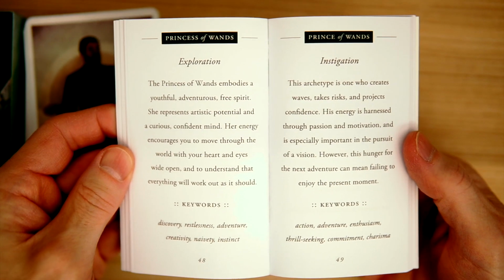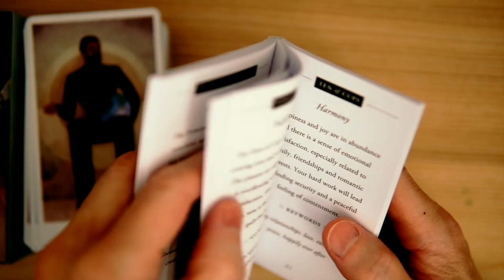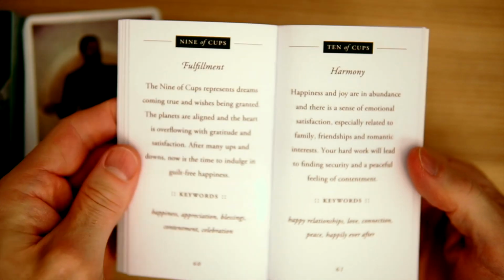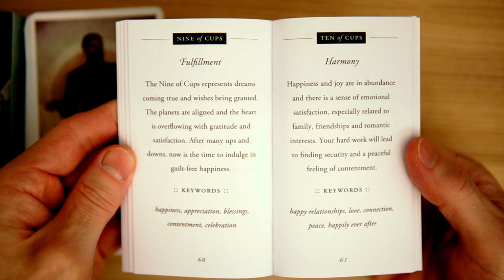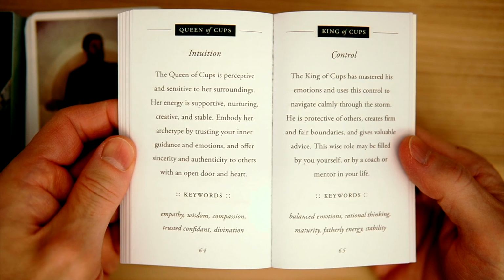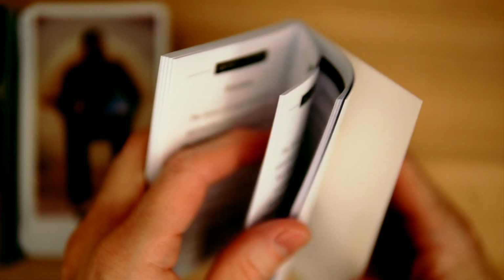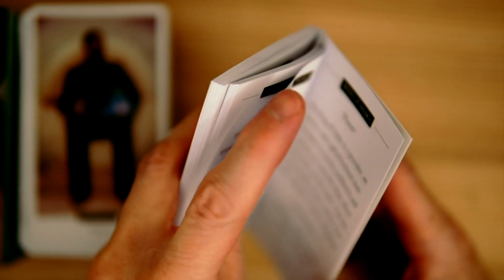And then we'll go into some courts, exploration, and instigation. And then finally, let's hop into a couple of minors. There's one, and then there is two. There we go. What do we got in the back? Probably thank you and all this other stuff. About the artist.